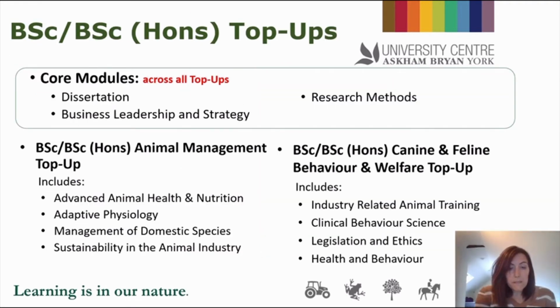And then for the top-ups, the BSc top-ups include dissertation, business and leadership and strategy, and research methods, which are core across all the top-ups that we offer. However, you have an option of either doing the animal management top-up, and you can see the modules on there, or if you're wanting to stick with canine and feline specialist modules, then we cover industry-related training, where we focus quite heavily on the training that is currently done in industry, which includes scent detection, assistance dog training, and problem behaviour management training as well. So really building those skills that are done in industry, so you already have an understanding of how to do that training before going into industry.